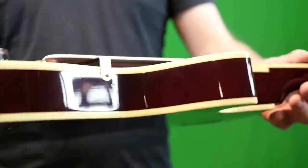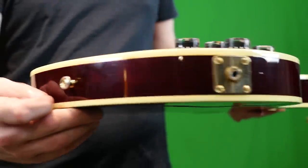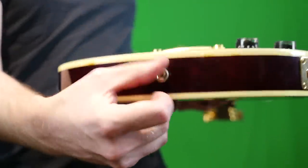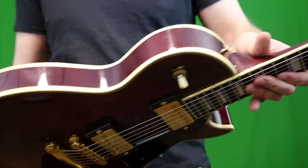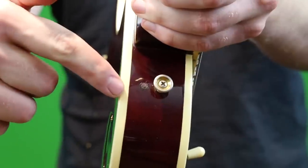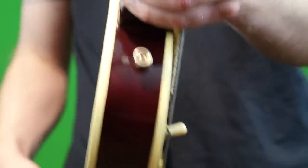Again, you do have that thin binding in the cutaway, and there's one of the strap buttons that has been moved. It's not this bottom one, there's that big ding, but the strap button that was moved is at the top. You can see at one point in time somebody moved it back a little bit and then they changed their mind and filled it back in.